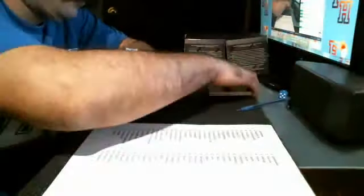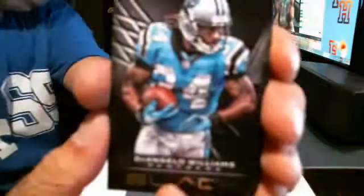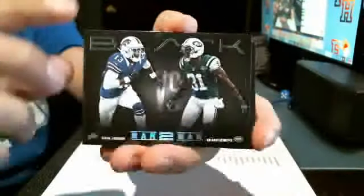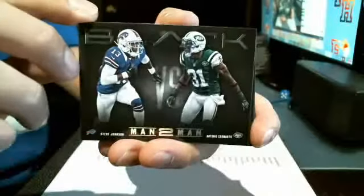Colts, numbered 29 of 49. That's the first hit of the break. And we got D'Angelo Williams for the Panthers, numbered out of 42 of 49. And man on man, Stevie Johnson and Antonio Cromartie.